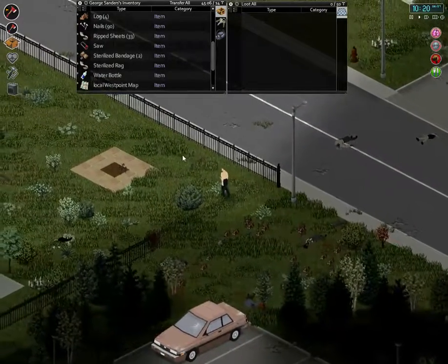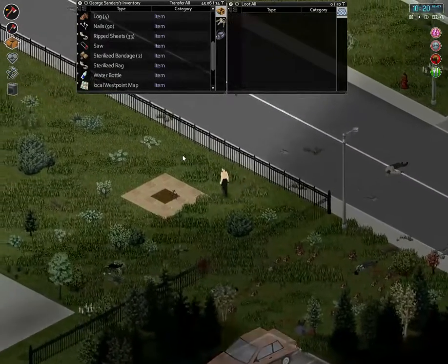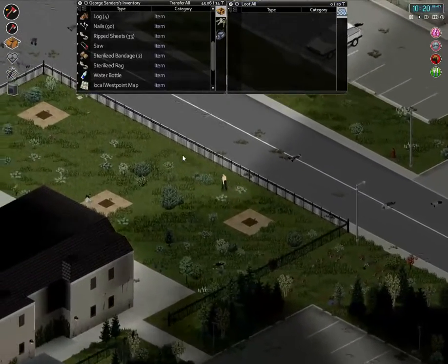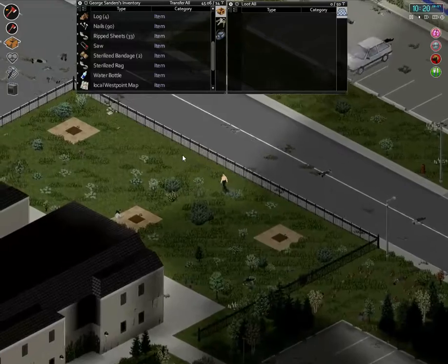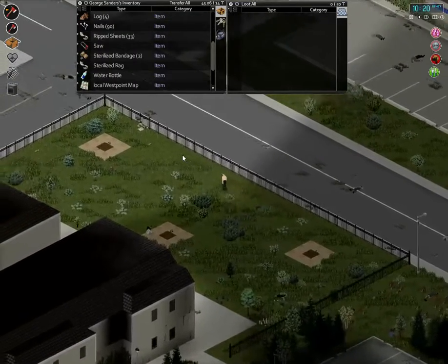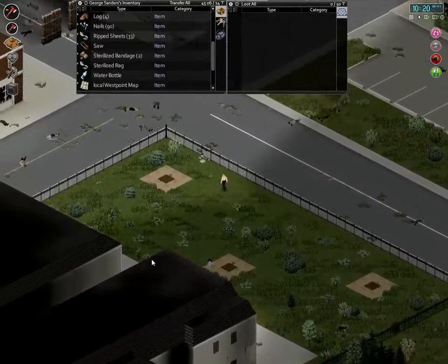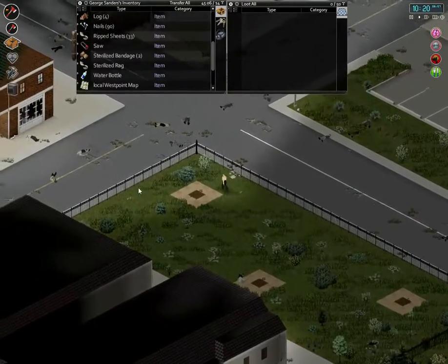Hop over the fence. I don't know where these zombies keep migrating from, which is a little scary. Every time I'm coming down here, there's like a couple extras. I'm assuming they're in here, but I don't know. It's the most logical place for them to be.